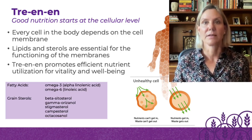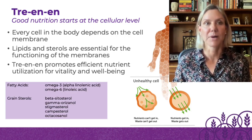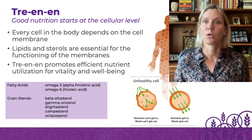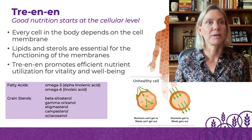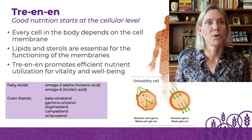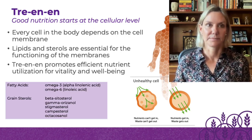to exit. Deficiencies of lipids and sterols can compromise the discretionary power of the cell membranes and so affect the health of the cells themselves. Whole grain lipids and sterols allow your cells' membranes to perform at their best, making it easier for nutrients to get in and waste or metabolic products to get out. When these lipids and sterols are present in the diet, cells use nutrients more efficiently, and this is reflected in our health and in our vitality.